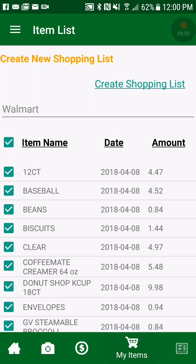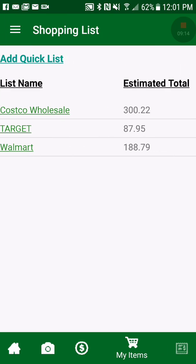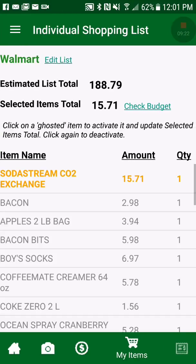Since I already have a Walmart shopping list, I'm going to click back on the My Items and go to shopping lists. And you can see in this sample, I've got 3 shopping lists, one for Costco, one for Target, one for Walmart. If I go into Walmart, I can see I already have one item highlighted. It's going to cost me $15.71.